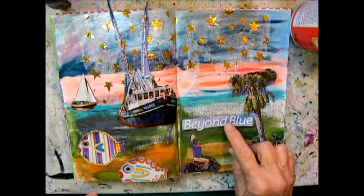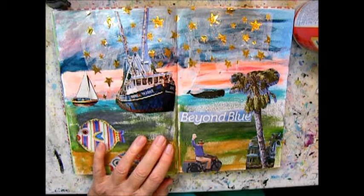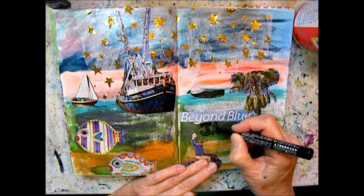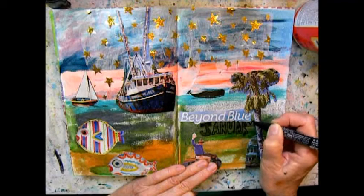So I found these words, beyond blue. And then I cut out a whale just for the fun of it. We don't have any whales around here, but here I have glued all of that down, and then I wrote the word January because that is the prompt. So that would be beyond the blue January. So it's not all blue and turquoise. We have a lot of earthy colors in the winter. But no snow, thank you.